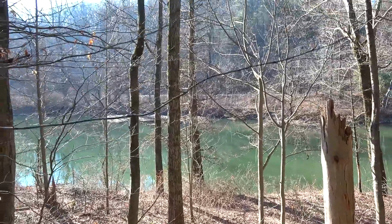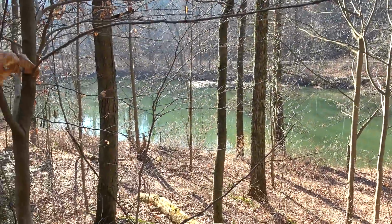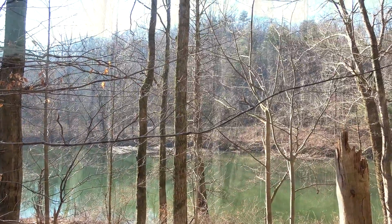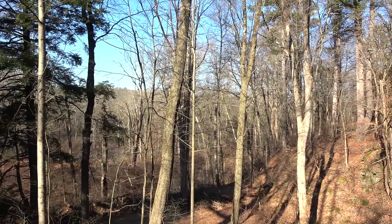Yeah, there's absolutely nothing left on the other side, though, of the dam. Wow. Yeah, so once again out here was where the big dam was, the big lake.